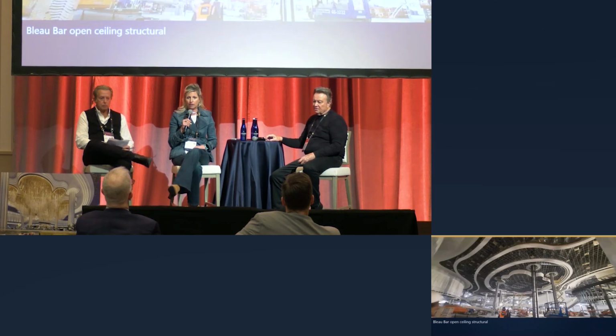And then this is a really cool perspective, because this is before they started building up the bar. Open ceiling, nothing's in there yet, just adding in all of the structural points. And then obviously not finished floor. And then this is getting towards more of the layout, with that ceiling getting built.